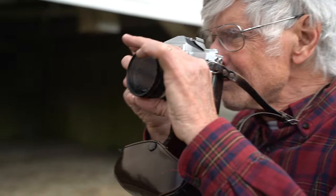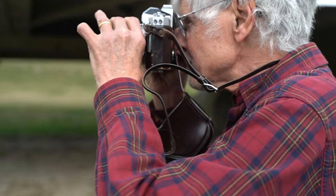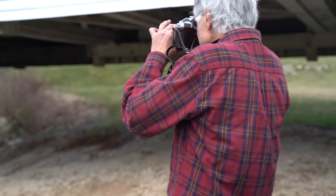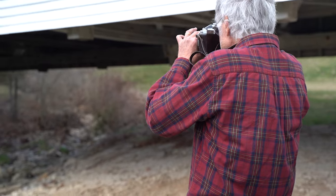So now it's September of 1966. I'd seen about 108 covered bridges. I'm not sure how I had time to do that. I was starting graduate school, but I was in graduate school in Pennsylvania, the state that had the most covered bridges, and so I just kept going out when I had a chance and taking pictures.